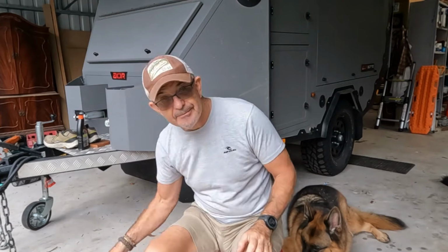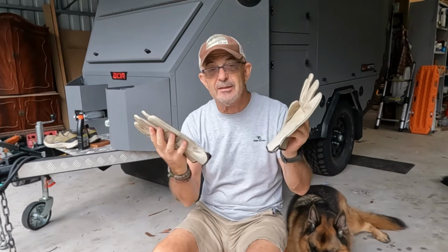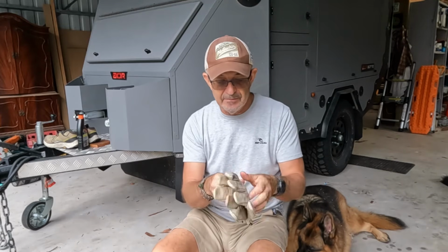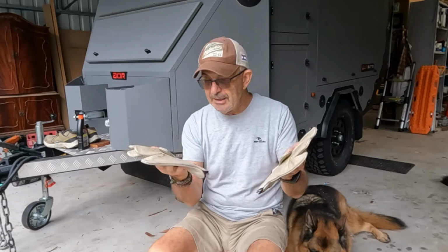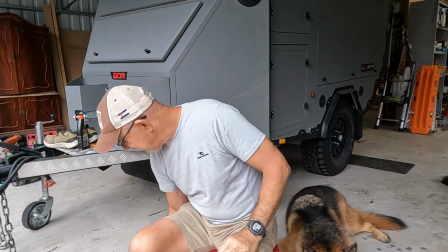With all of those things, a good set of strong leather gloves. These are only El Cheapo riggers gloves. I guess they're not the best in comfort and things, but if you need to be grabbing things and protecting your hands, a pair of leather riggers gloves, you can't beat them.